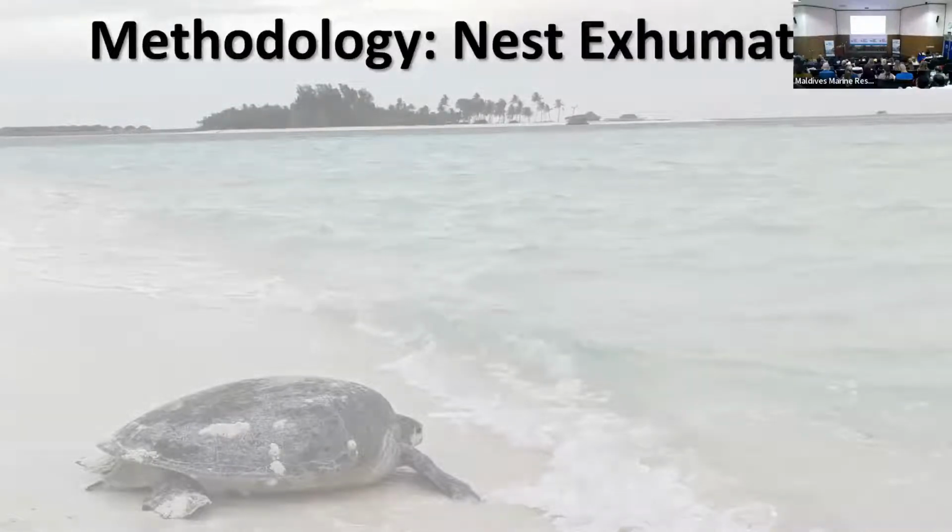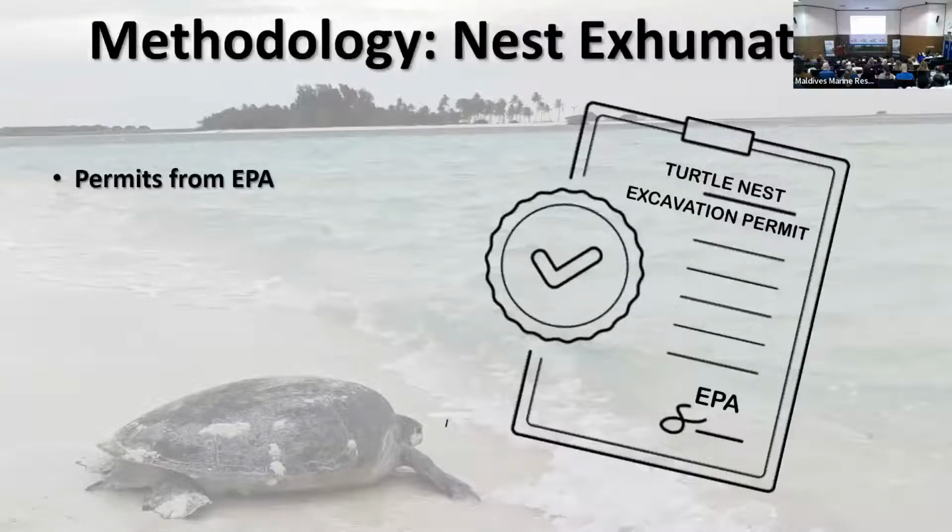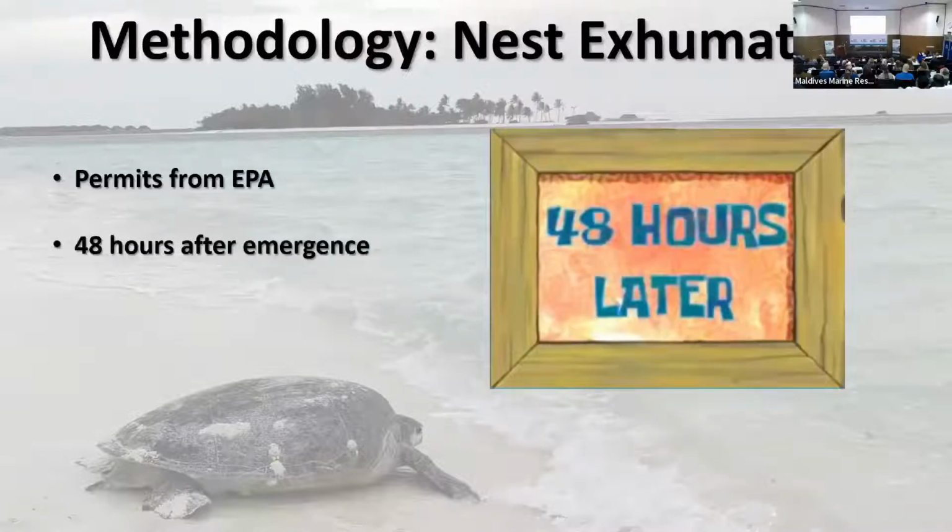Once we see signs of hatching or emergence, we go on to the next step, the exhumation. This is done with all relevant permits from the Environmental Protection Agency. We've had our permits since August 2021, and the data is from August to December, the time I was with the Atoll Marine Center. We wait 48 hours from emergence until we begin our exhumation. We do this to give any hatchlings that are late or still in the nest a chance to leave naturally before we dig up the nest.